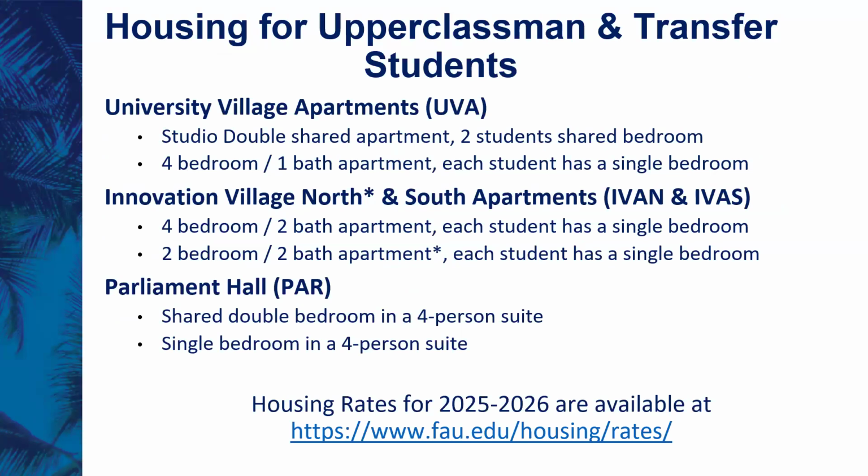I've listed the buildings available that students may preference when they do their housing application. We have 2 room types in University Village apartments. We have Innovation Village North apartments and Innovation Village South apartments. I've listed the room types. It's important to note that a 2-bedroom, 2-bathroom apartment is only available in Innovation Village North apartments. And Parliament Hall has 2 room types listed here as well.